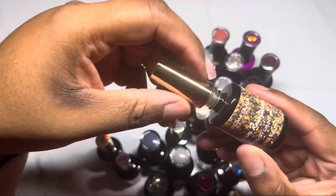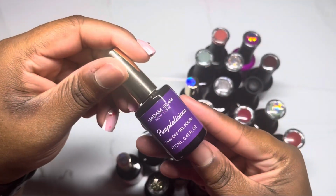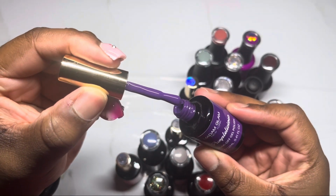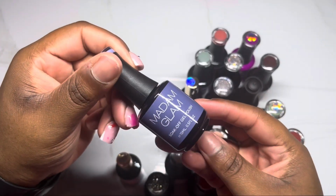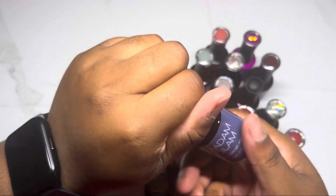But yeah, here I'm just showing y'all the colors and the name just to give y'all a reference if you're interested in the colors. But for the most part, yeah, I got some more stuff that I need to get rid of. But for the most part, these are like the first bunch that's gonna be going away.